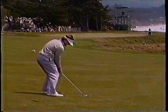The graphic told the story of the day. There's that Oklahoma background. How about that? There's a little run-up shot. Well, that's not good. That's brilliant.